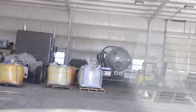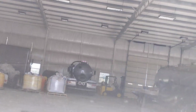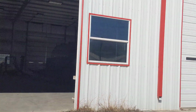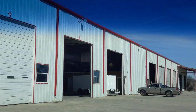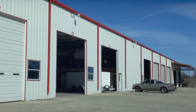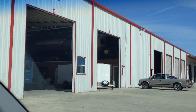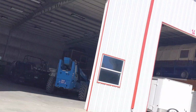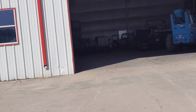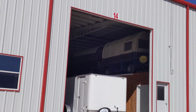Let's back out of here real quick, go to the end of the buildings. Again, apologize for having to drive, but my old hip's just not getting along today. And beautiful weather here in Texas. Here's building 13, 14. Got a big old sky track. They've got forklifts that'll pick 50,000 pounds. If you could see, let's see.